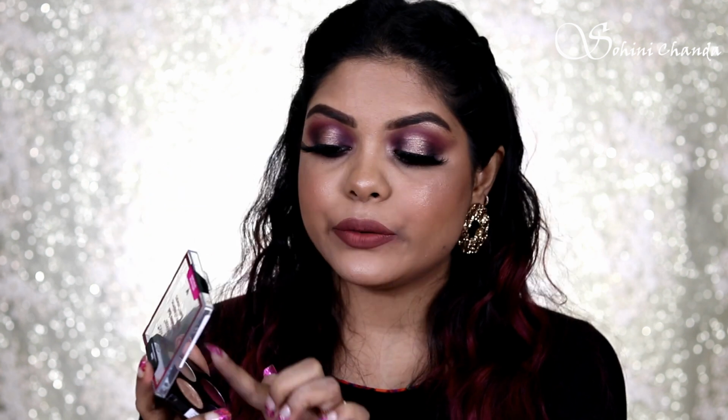Next product I bought is the Wet n Wild eyeshadow palette, and this is the Rebel Rose eyeshadow palette, and this is how the palette looks. You can see it has 4 colors. Now I really like the color range, but the pigmentation of this is a slight bit low. So yeah, that is something very disappointing, but okay, I really like the palette. If you're a beginner, then you can definitely try this one out.